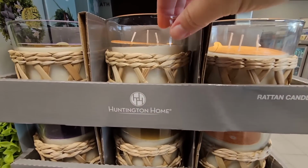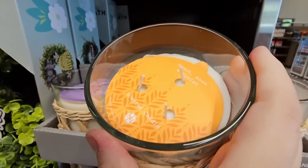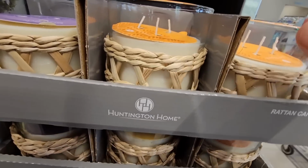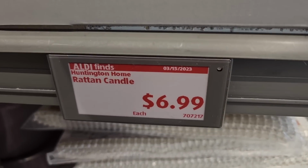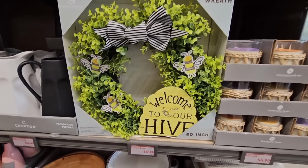The rattan candles, these are actually really pretty. And I can see 2 different scents. But these are a really good size. You have 3 wicks. And those are $6.99. And we're always finding new items here at Aldi. I call it a little treasure hunt.